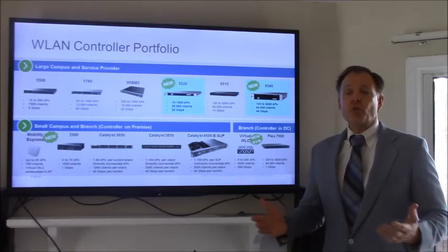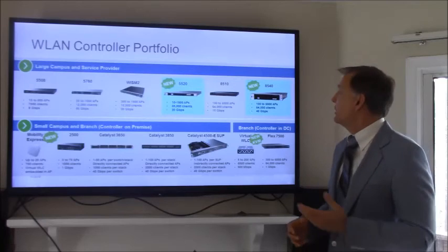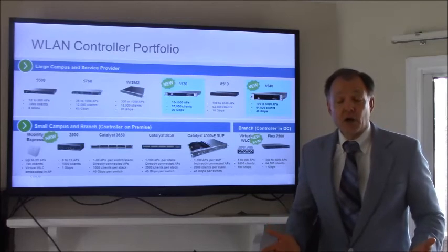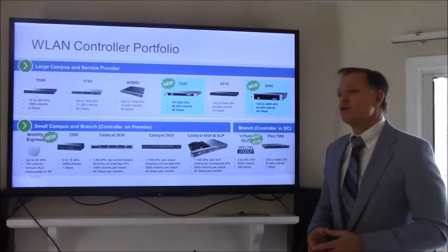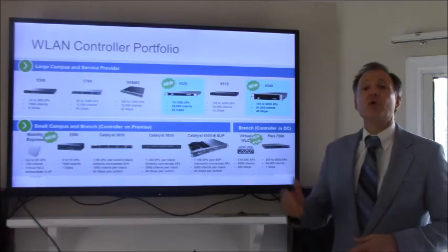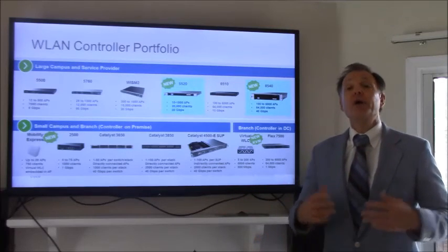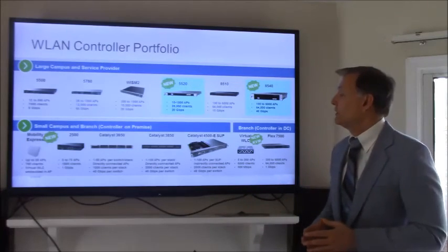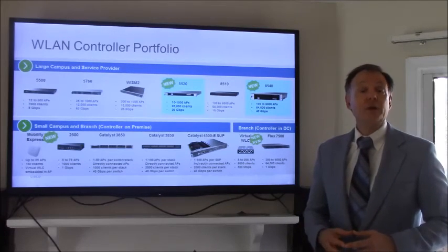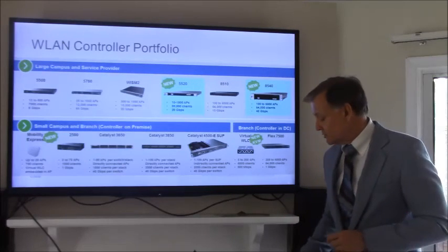And of course, in support of the Wave 2, we have new controllers on the market, our 5520 and our 8540. So we have the largest plethora of controllers on the market today. So regardless if you're a small branch office and only need 75 to 100 access points, or if you're a large enterprise group needing to control up to 6,000 access points, we can help you to scale with a variety of controllers that are available today. Also, of course, don't forget that we do have the new Mobility Express, the virtual controller for small branch offices if you have 25 or fewer access points as well.